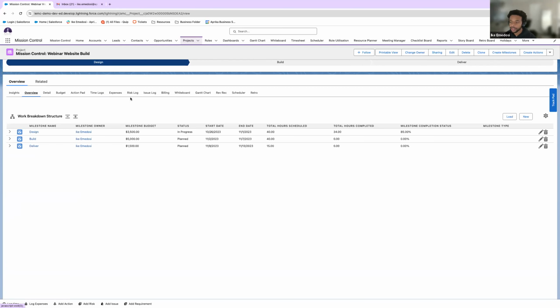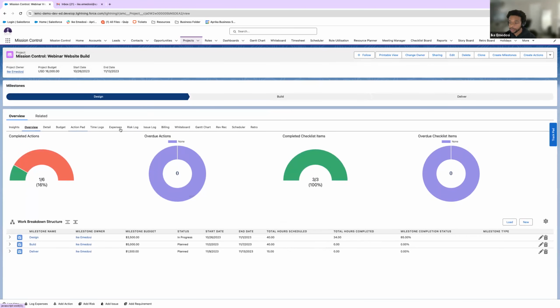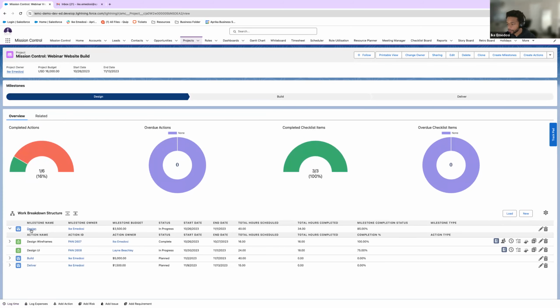And as you can see, I've clicked on these subtabs. I want to note real quickly that these subtabs correlate specifically to this project. So all these subtabs are everything that has to do with this Mission Control webinar website build project. Okay, so I'll go ahead and look at my design milestone.